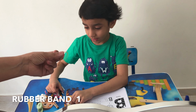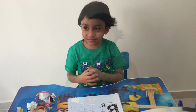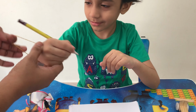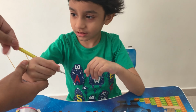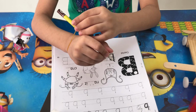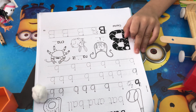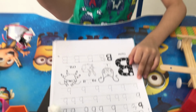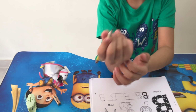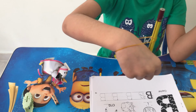Normal rubber band. It hurts a lot. Okay, so can you put it a bit like this? Take one roll and close it. It might hurt, but it's for a proper grip. Yeah, that's good. Can you show your hand like this? Turn that side upside down. A little bit down. Yes, thank you.